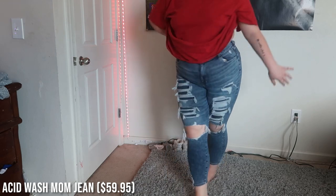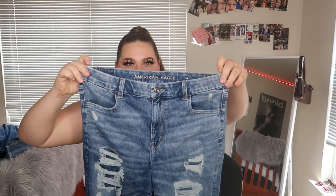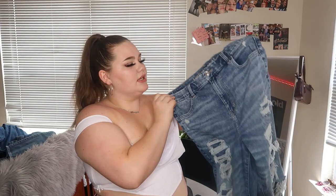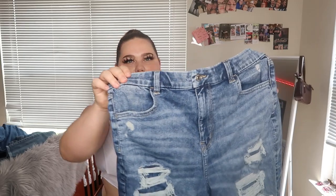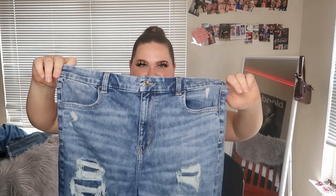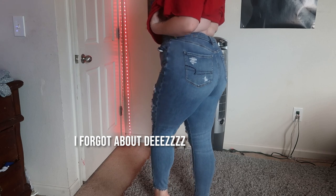These are the ones that kind of look like capris. I don't know why. It's just when I put them on, they're kind of short. I'm not mad at it. I can just roll them up, but something to take in consideration. Maybe it's because it's the higher waisted ones. I think this is my highest. My other American Eagle jeans, I don't think they are this high. I think this is like the highest waisted jeans I have from American Eagle. Yeah, I really love these jeans. That's basically my whole jean collection.